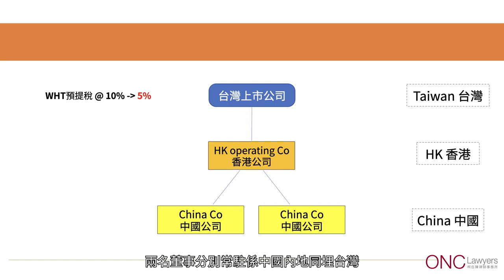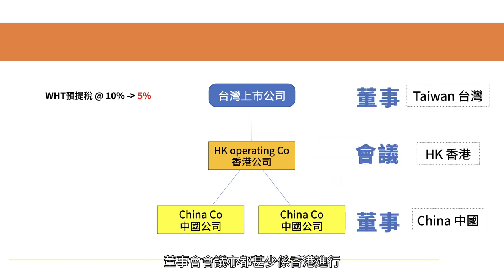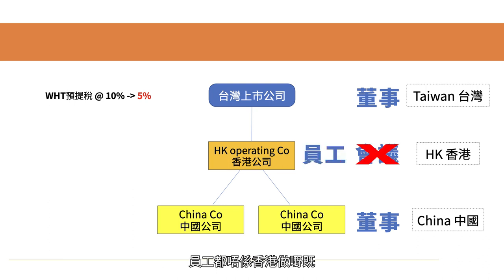The situation with this Hong Kong company is that the two directors are permanently residing in mainland China and Taiwan respectively, and board meetings are rarely held in Hong Kong. The employees do not work in Hong Kong and there is no official office in Hong Kong. I believe everyone has already guessed. Although this is a company established in Hong Kong, it is not a Hong Kong tax resident.